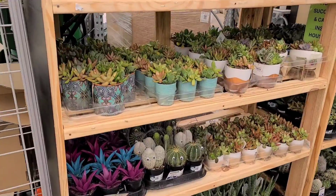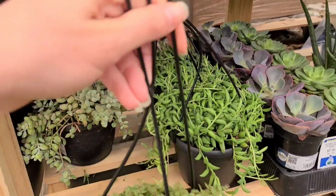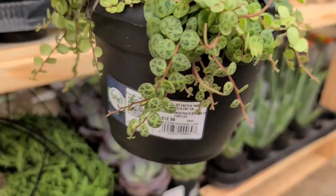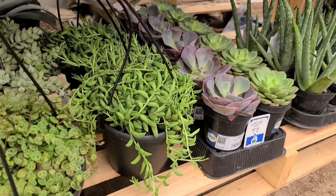And then outside here, of course, we had the cacti with the googly eyes, which are absolutely adorable. And then they had these string of turtles, which I'm not mad about. This is actually really healthy and it's got tons of new growth and it's only $12.98.